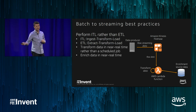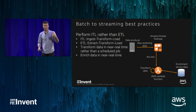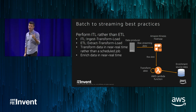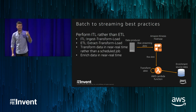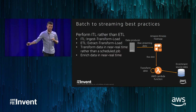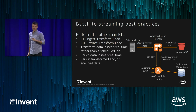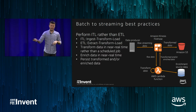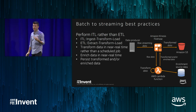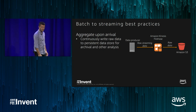Have your enrichment data source called from this Lambda function. So now we've got our raw data coming in, which represents something like a customer, and it's unstructured. My data transformation function takes the unstructured data, converts it to JSON, takes the customer ID, calls out to my enrichment data source, gets the customer name, and now creates that enriched, structured JSON record, and then passes it back to Firehose. And Firehose will now persist that final record into the destination. In this case, I'm showing S3, but it could be something like Elasticsearch as well. So now you don't have a back-end enrichment or transformation job. It's all being done in real time as the data is produced.